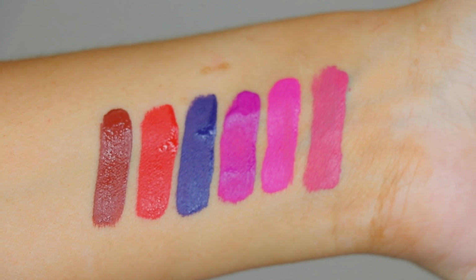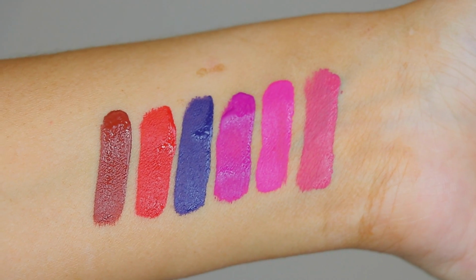Plath, which is the one that I have on right now, is described as a deep russet red. I love this color, rich brick reds and browns like this, I live for. And then the other one is called Roxy, and it's a bright grape. The other 6 shades, I guess, are in their permanent line. So far, I'm liking it. This is my first time wearing it.